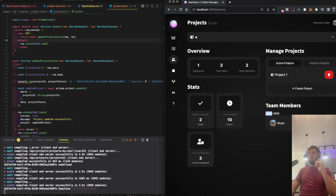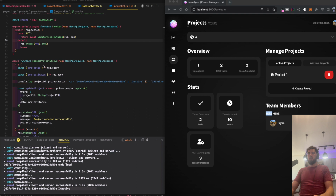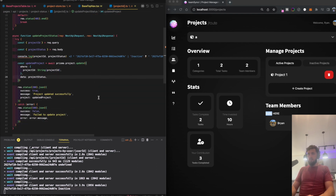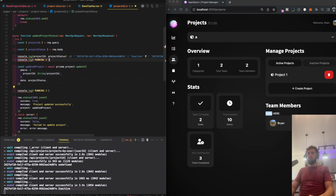Project active. Okay, so let's see, updated project, data project status. So we find the project ID. We're getting it all properly. Project updated successfully. It looks like it all worked. So let me go ahead and try just the old console log running trick, right? See where it kind of breaks in our system here. If we see the running 0 and then we don't see the running 1, we know this Prisma object command is not working.